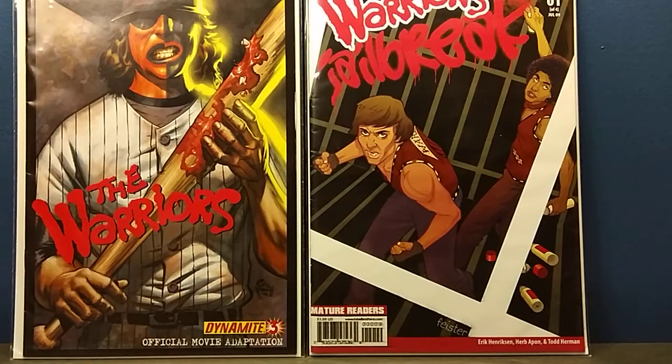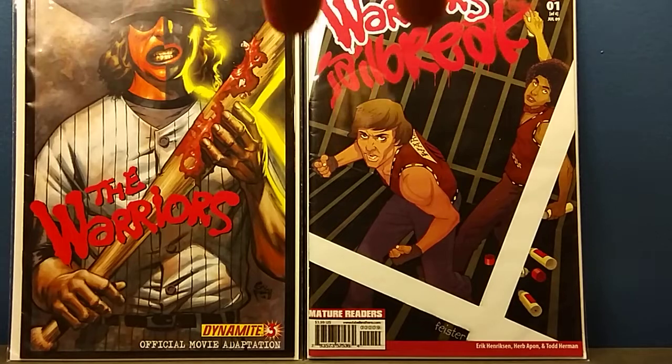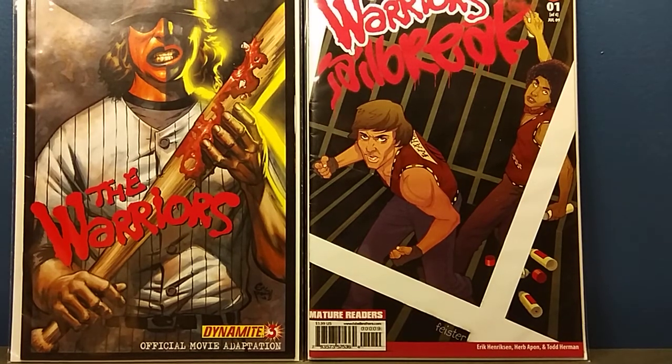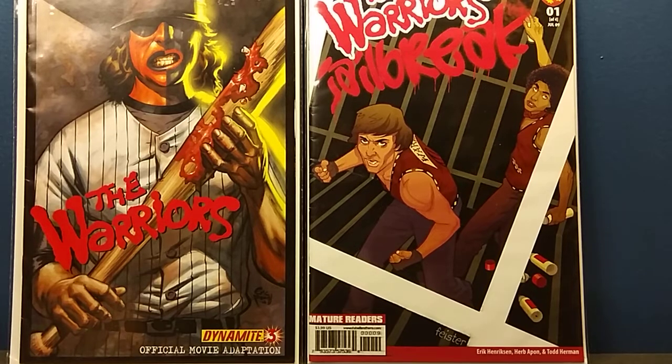All right, well, that's it for my recent pickups. I got a couple Warriors magazines, comic books in the back I picked up recently. Those suckers are hard to find too, man, and they go for buku dollars sometimes. But if you're not familiar with the movie Warriors or the novel that was released before the movie, then you should check it out. Pretty cool story.